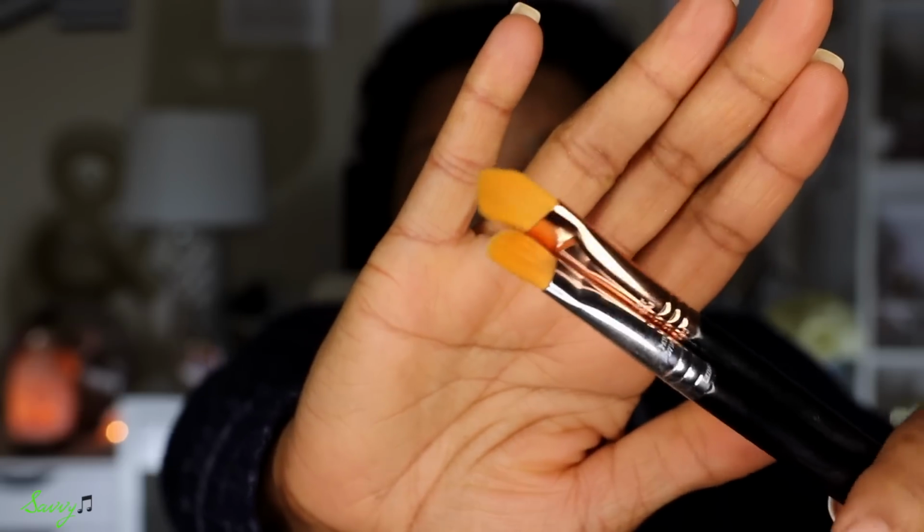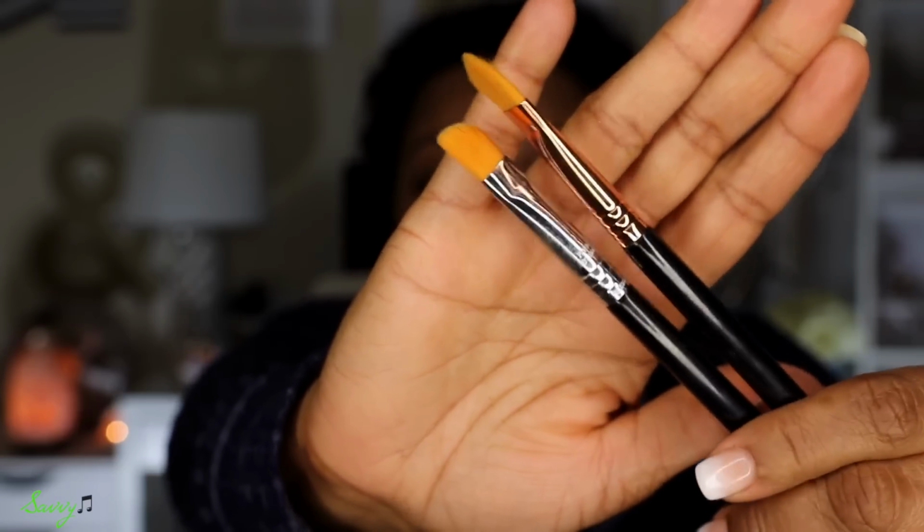And a lot of people use this to tight line under their eyes and do all of that, which I don't do, but you can use it for that purpose. I also use these Sigma brushes sometimes to carve out my brows, and this is the concealer F75 brush, and it is the E62 cut crease brush. I have had to use them sometimes to carve out my brows if I couldn't put my hands on that, but I do prefer these for cut creases.